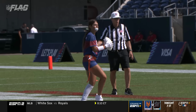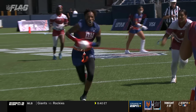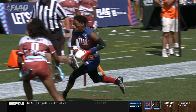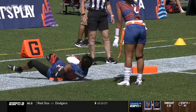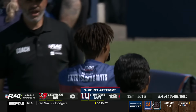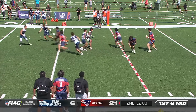Janasia Wilson said that flag football is her life. And when I tell you, you guys, she is playing with a vengeance out there. She just seems to be at a different speed than everyone else. Yes. Now, in flag, you are not allowed to dive, but you can reach. So that was like a mix of a reach dive. But guess what? We're going to give it to you for the touchdown. Got to reward that kind of effort. 3 scores in the first half.